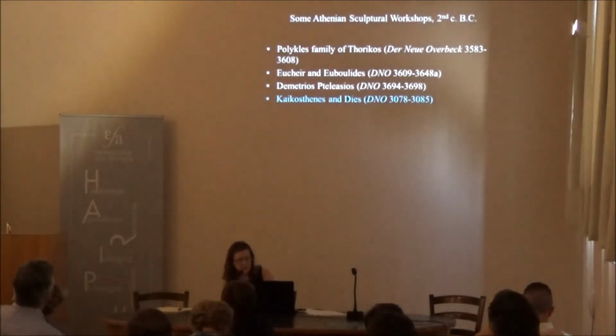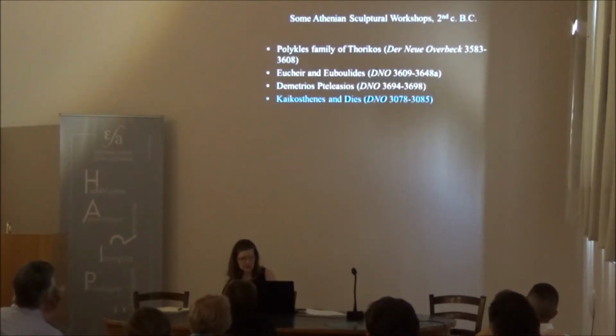To see what effect these big 2nd century building projects might have had upon statue bases in Athens, as an experiment, I looked at 4 of the Athenian sculptural workshops most active in this period to see which marble they used for their bases. The Polycles family of the Deme Thorikos, Eucheir and Eubulides, Demetrius of Pteleai, and finally Kaikosthenes and Dies. The results? Perhaps the least distinguished of these sculptors, Kaikosthenes and Dies, were the ones who used Pentelic marble most.